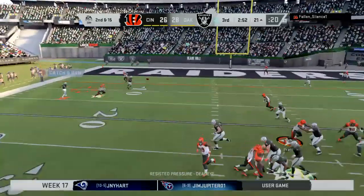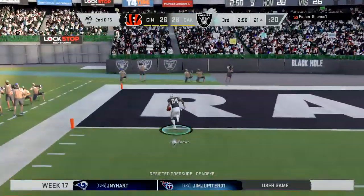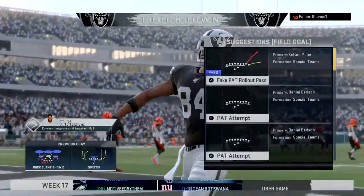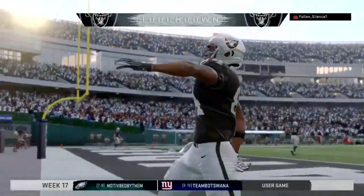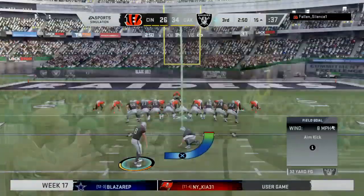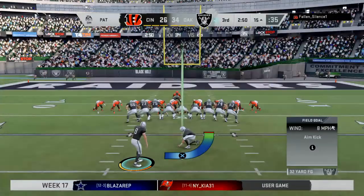Carr. This will be caught by Brown. And he is in. Touchdown, Raiders. Make it 4 touchdown passes now for Derek Carr. And the Raiders able to extend that advantage.